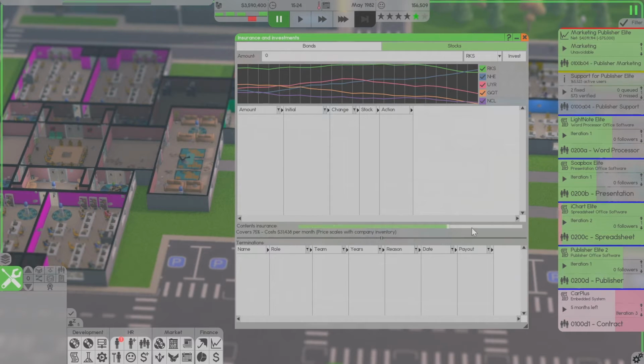Now, you can insure 100% of your cost by moving this slider from left to right. This will cost me about $50,000 per month, and this is guaranteed only if you pass the fire inspection, which you need to have sprinklers for all of your electronics and fire alarms in rooms that are more than 10 meters. I think it's 10 meters cubed, I think.